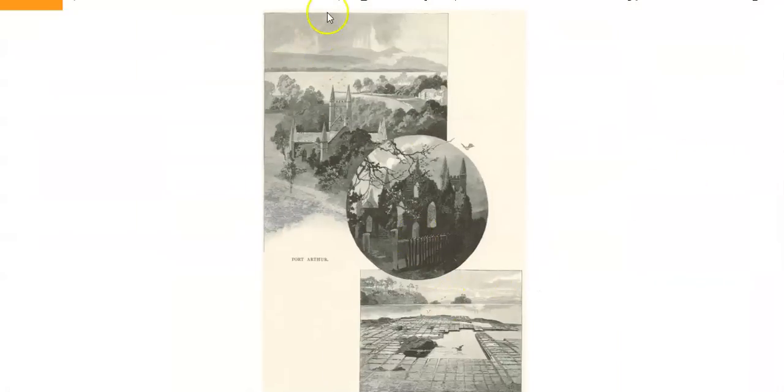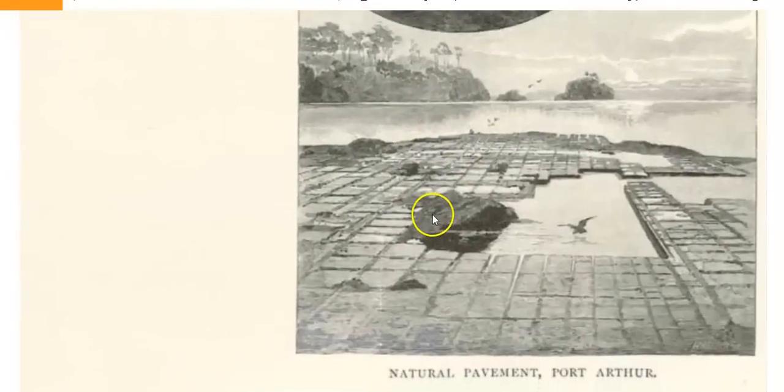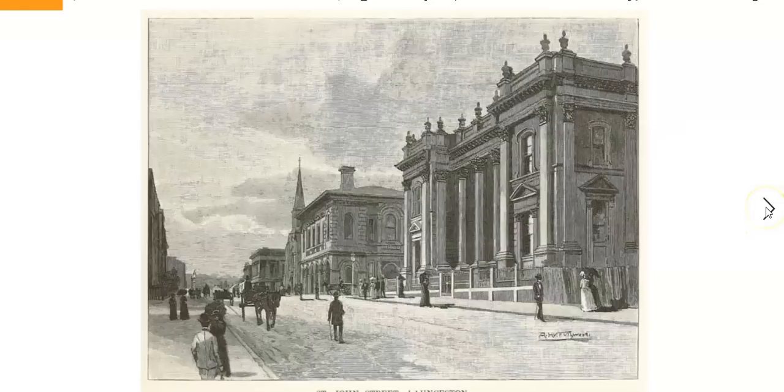And this, oh yeah, down the bottom here, check this out. Look at this, it says natural pavement, Port Arthur. What do they mean, natural pavement? That's clearly man-made. So is this what was already there, and they've uncovered it, and they're like, oh, that just must be a natural formation? Because that's not natural. Man-made paving. And here's natural pavement, Port Arthur. Right, so come on, the story gets sillier.